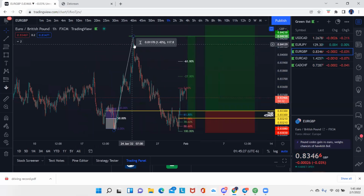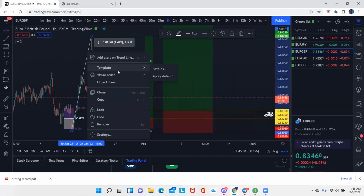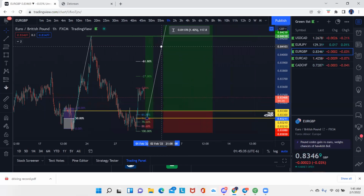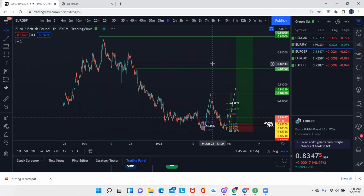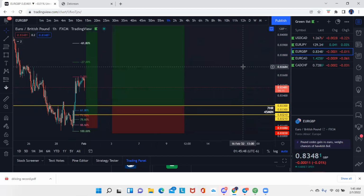The market went for about 120 pips, which means what? If we're focusing on measured moves, okay, that means the market possibly could give us another 120 pip move, okay? So we could be looking for something like this. Obviously, it could go further, as you can see my take profits, but we could get something like that, okay?